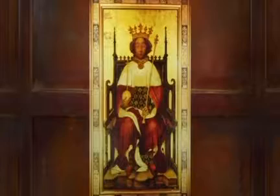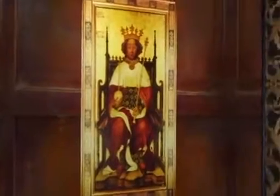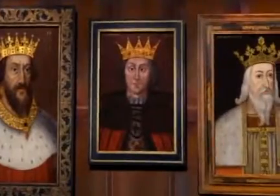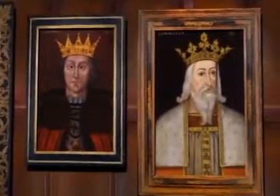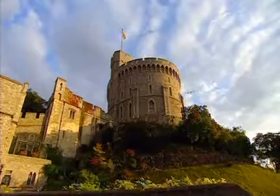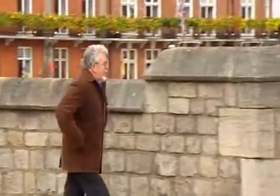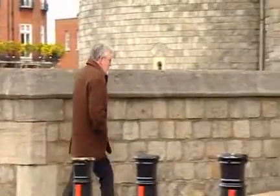I doubt it looked much like him. It was just meant to show how holy he was. And most other portraits of early kings were completely made up hundreds of years later. But here at Windsor Castle, the Queen's favourite home, I've been invited to see some wonderful portraits of her distant ancestors.